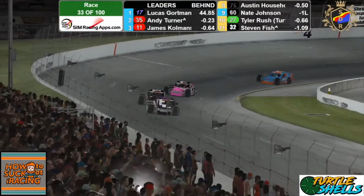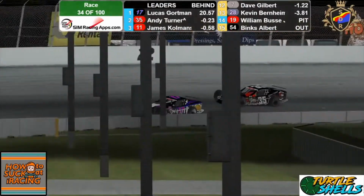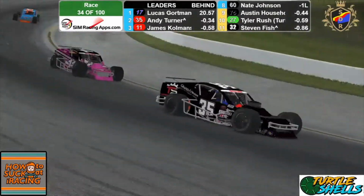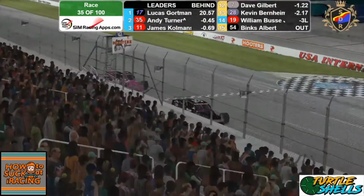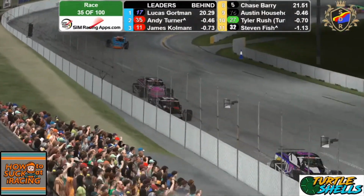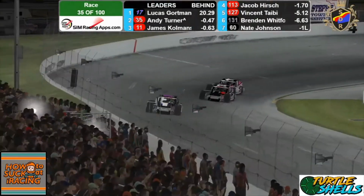As we see the top three settle in and start to give a breakaway. From Lucas Gortman back to James Kolmansberger, just two spots, is already over a second. When they crossed the start-finish line, they were showing it over a second apart. Back to Jacob Hirsch is one and a half, so they are already lining up, not battling, and Lucas Gortman's already starting to break away and give himself a lead. We watch the number 11, James Kolmansberger, come around, coming out of turn four. He goes down the front straightaway.